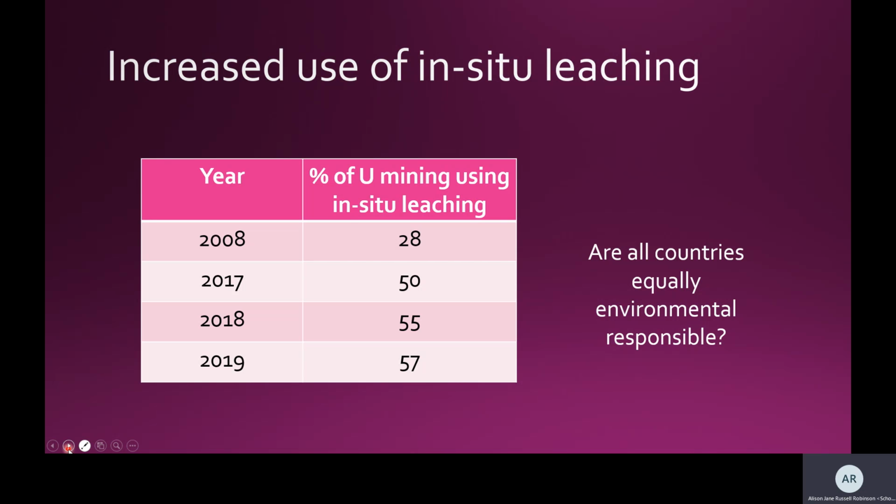So I had a look back at previous versions of this PowerPoint, and so I've been doing this since 2008. So in 2008, 28% by in situ leaching. I didn't have any figures for the years in between. 2017, 50, 55, and then up to 60%. So it's literally shot up in recent years to become the preferred method.